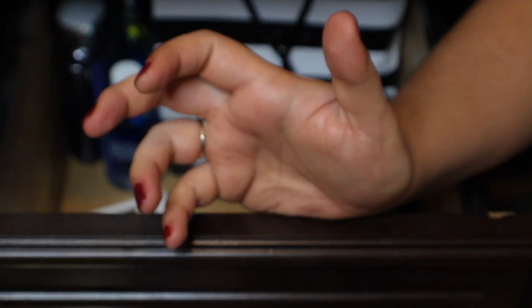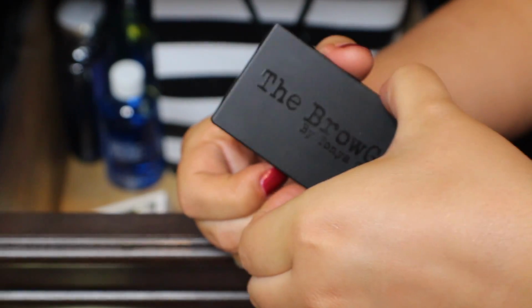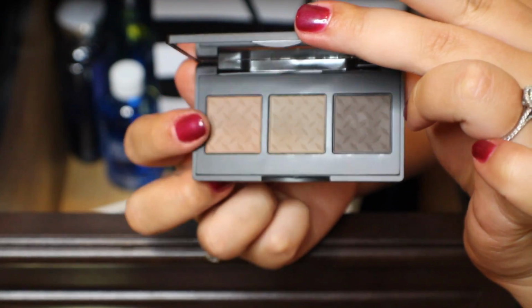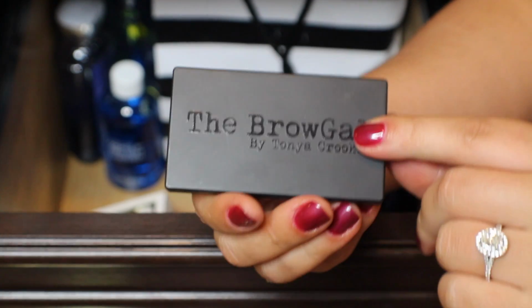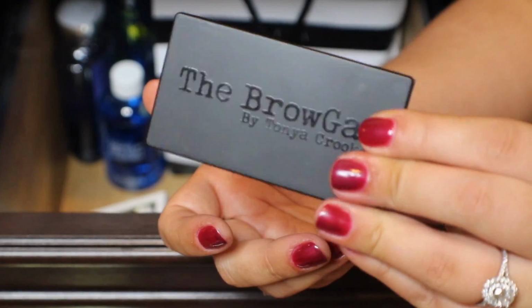This is gonna stay. Oh, this is the Brow Gal. Got this in a Boxycharm. These little brow products, you have your warm, your neutral, and your cool. I haven't used this one too much because I honestly forgot I have this, but I am going to keep this. So I want to play with this a little bit more.